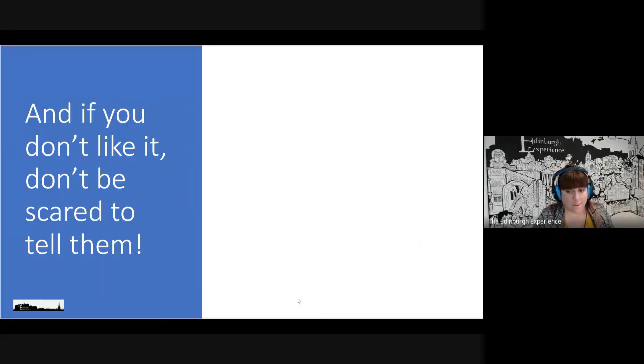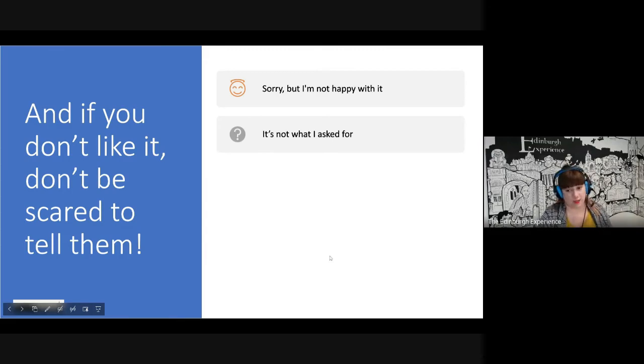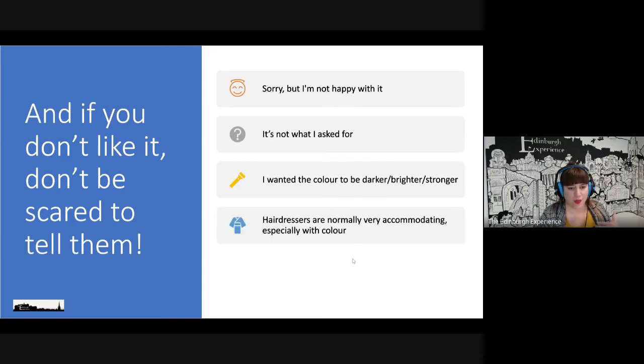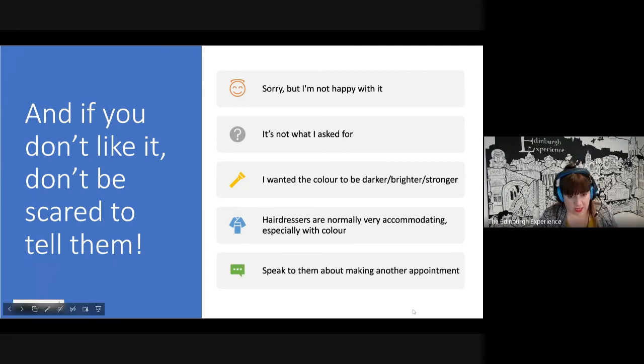If you don't like your haircut, please don't be scared to tell them, because remember, haircuts are very expensive here. You need to get your money's worth. So if you want to complain, it's always good to start by saying sorry. Just say, sorry, but I'm not happy with the haircut. It's not what I asked for. Especially if you're getting color done, you might say, I wanted the color to be darker or brighter or stronger. And hairdressers, especially with color, if you're not happy, are very accommodating. They will make a second appointment for you to come and do your color again, or they'll try to correct it the same day. The same with your haircut. So don't be scared to speak to them, make another appointment and get them to fix it for you.